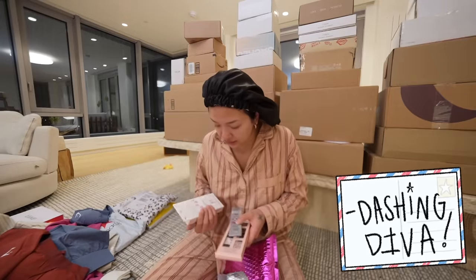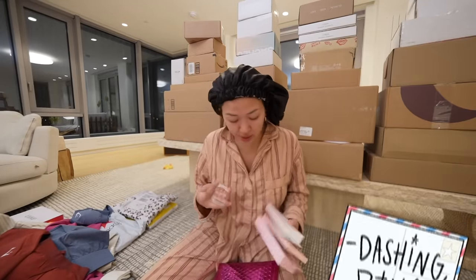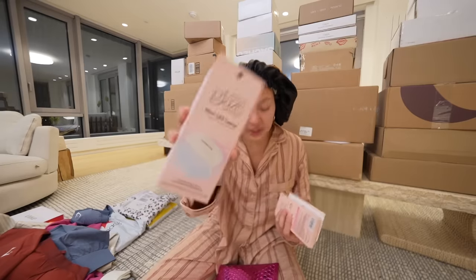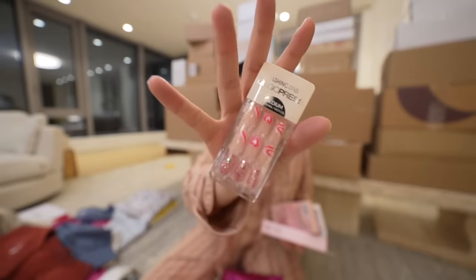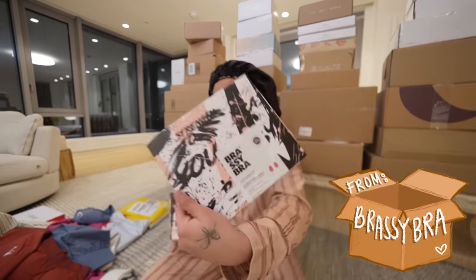Nail stuff, guys. I literally went to Claire's and I bought a bunch of nail stuff. So this is quite cute. Dashing Diva. They sent me even like a little light and everything. Look at these nails. A vibe. Oh! Double D to quadruple D.